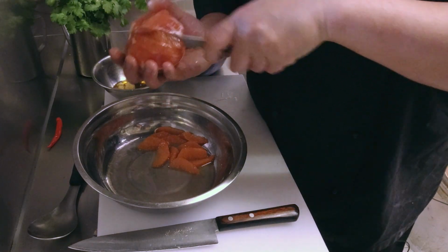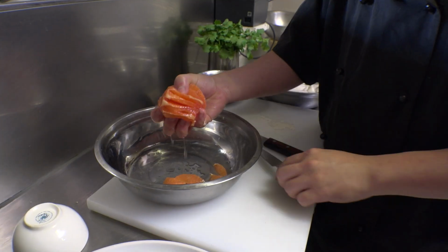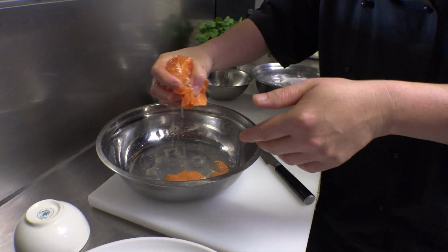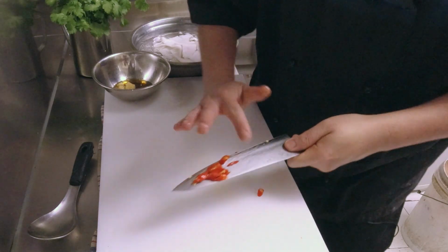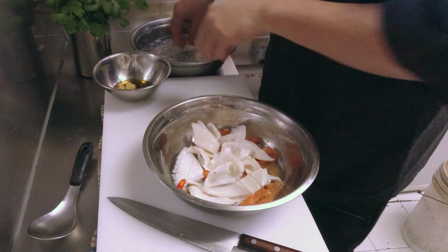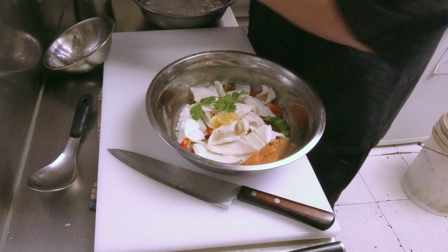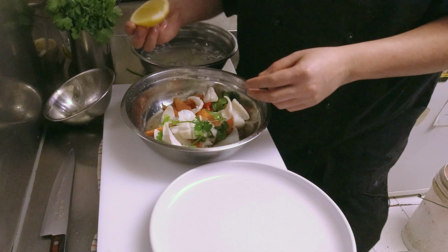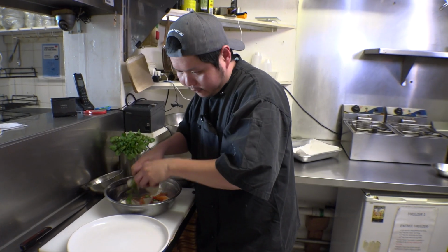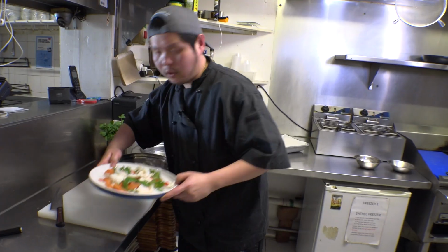All right, next, segment. You just follow the line and cut in between and it should just come off perfectly, easily. And squeeze a bit of juice in it. To finish off, chopped chili, spicy, delicious. Calamari, palm sugar, and fish sauce. Then finish off with coriander. Just snap a couple. Mix the salad, dress it with a bit of lemon juice, and then serve. This should be a very simple, light, and delicious calamari salad.